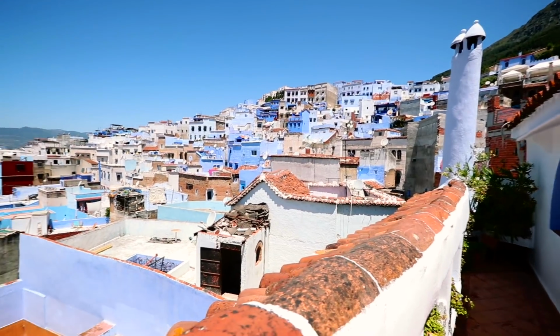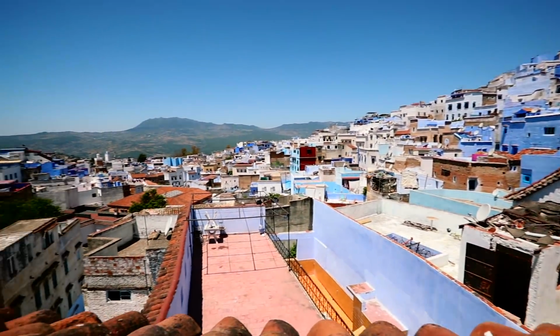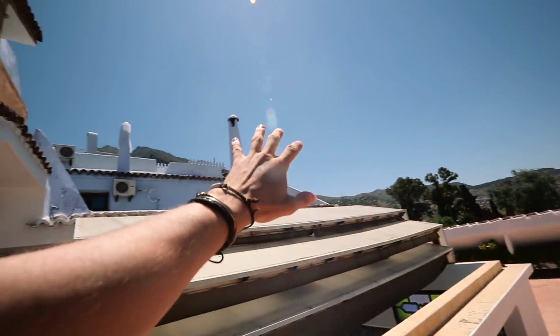What is up, guys, and welcome to a rather late start here to our day. It's currently about 11 o'clock and we are in the Blue City here in Morocco, also known as Chefchaouen. Let me show you what I'm talking about. It's basically like a blue Santorini. It is so pretty, tucked away in the mountains here.